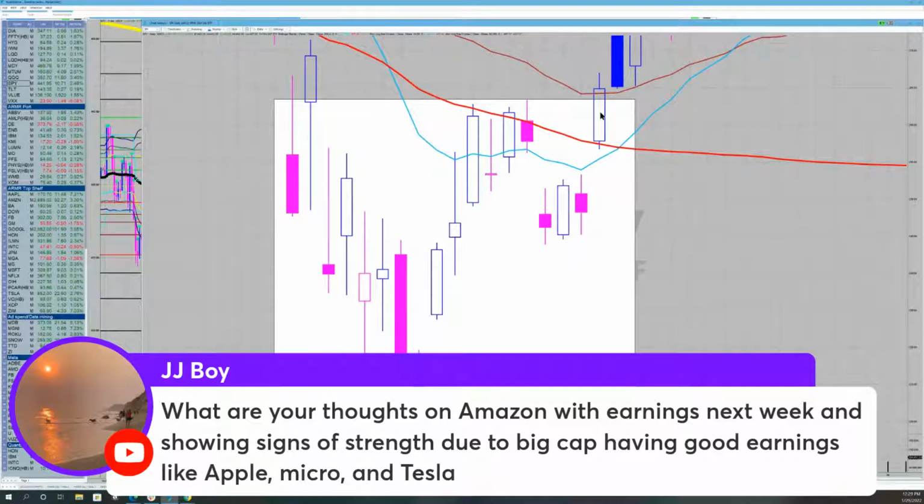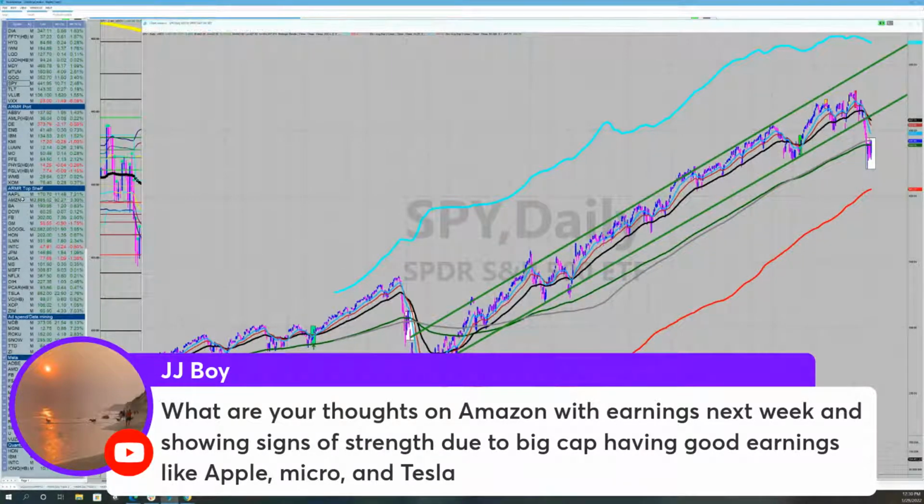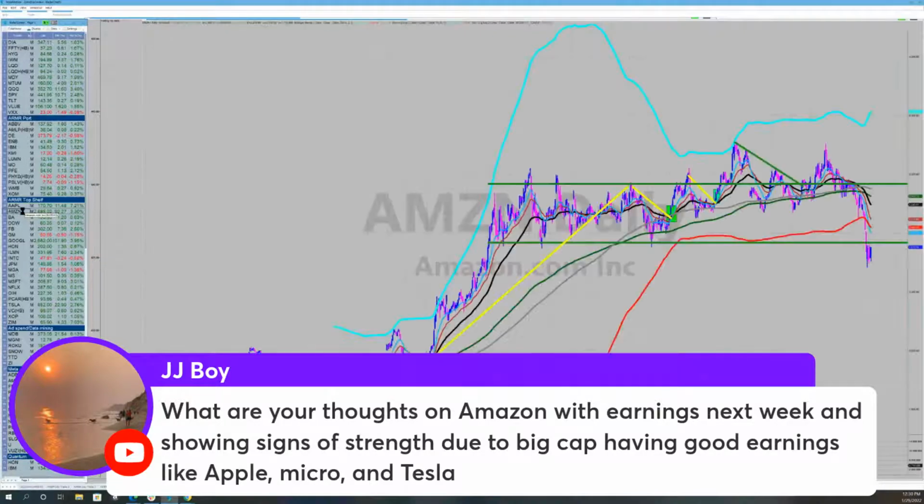That's where we got long in March of 2000. That bar right there was the bar we bought. So I didn't buy the first move off the low. I waited for the test that held, and I bought this bar taking out the highs. Okay. So I never try to catch a falling knife. I like to catch the trade after a low has been made, a test has been made.